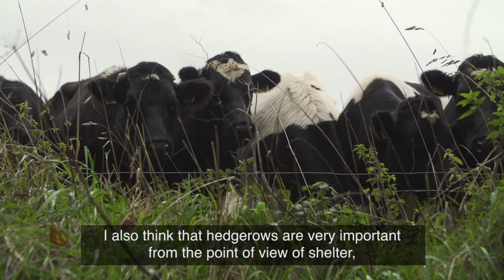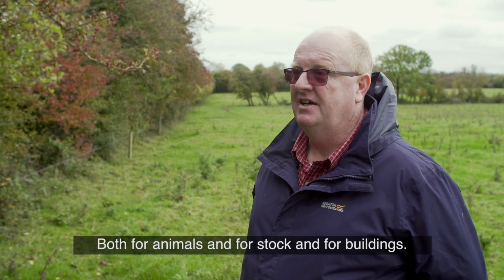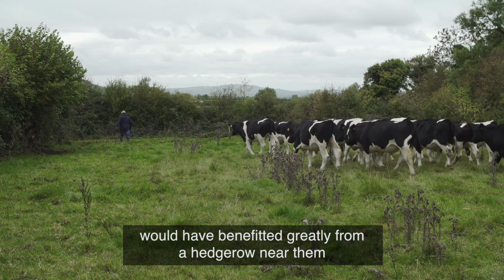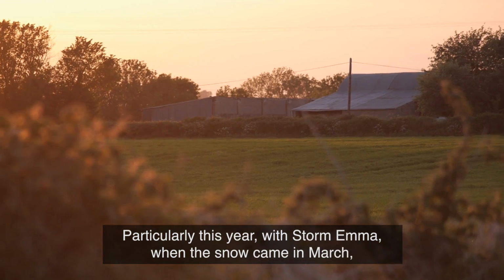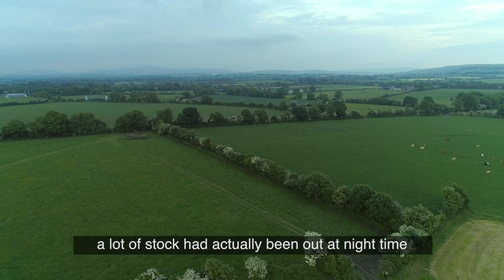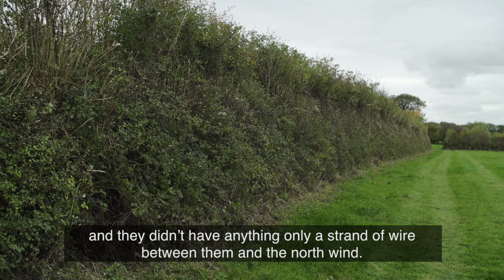I also think that hedgerows are very important from the point of view of shelter, both for animals and for stock and for buildings. We've had a lot of storms over the last number of years, and I think a lot of farmyards would have benefited greatly from a hedgerow near them to provide shelter for their buildings and their stock. Particularly this year with Storm Emma, when the snow came in March, a lot of stock had actually been out at night time, and they didn't have anything, only a strand of wire between them and a north wind.